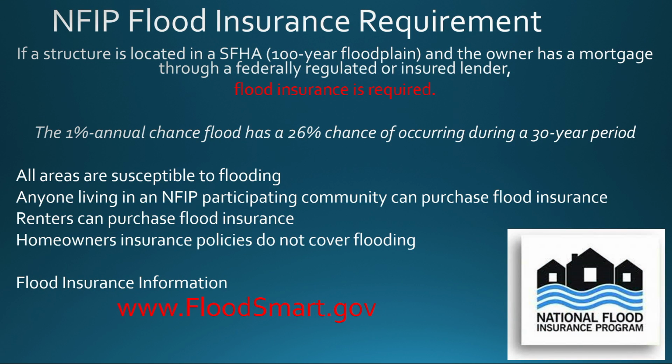Anyone living in a national flood insurance community can purchase flood insurance. If a structure is located in a special flood hazard area, which has been identified on the FEMA flood maps, and the owner has a mortgage through a federally regulated lender, they're required to have flood insurance. Homeowners' policies don't cover flooding.